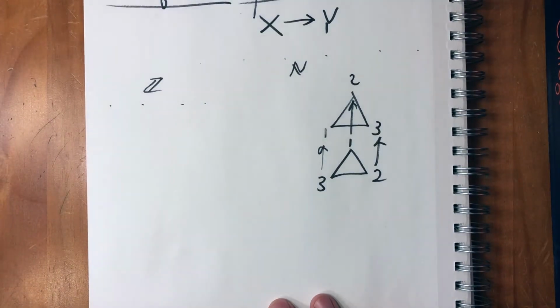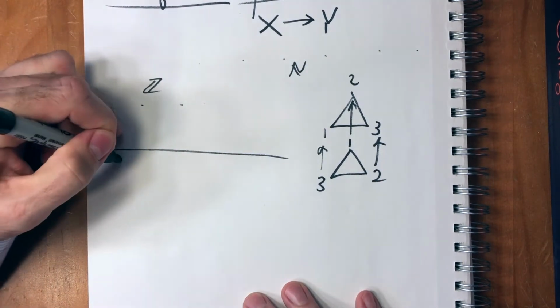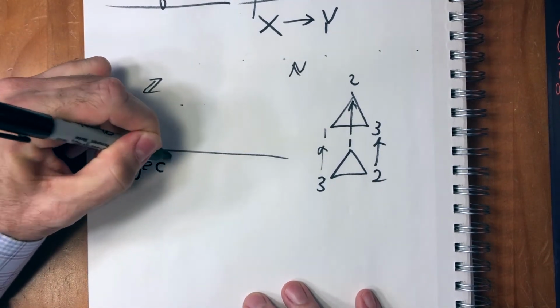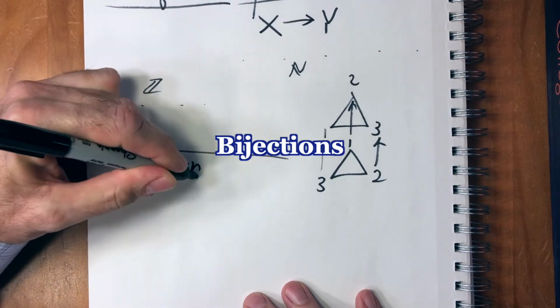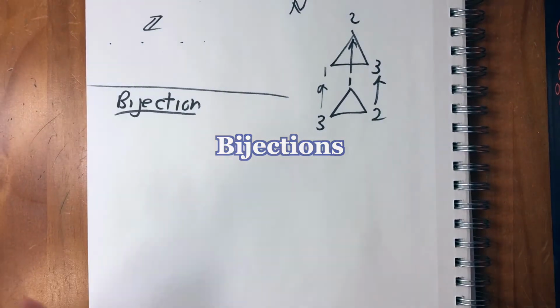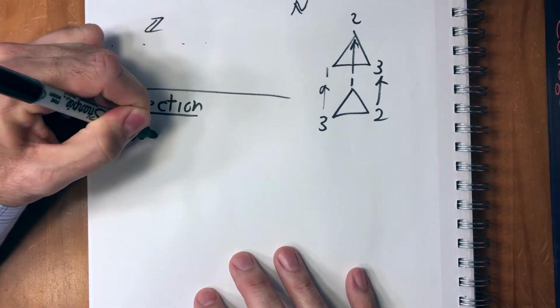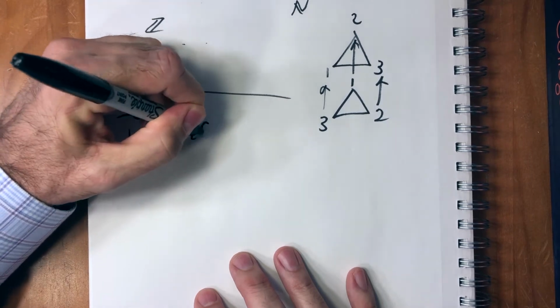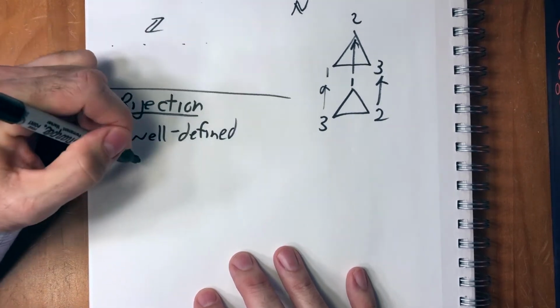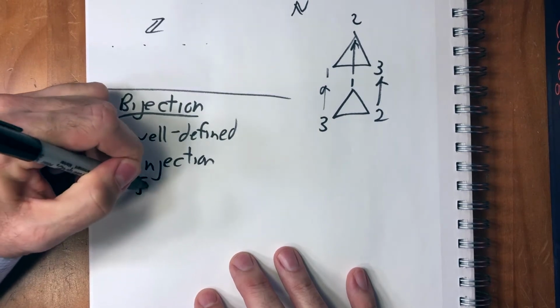Before I define what an isomorphism is more technically, first I need to define what a bijection is, because isomorphisms are bijections. And that's part of what we have to show, that they're a bijection before we show the operations. Bijections, which means that the function is well defined, it's an injection, and it's a surjection.